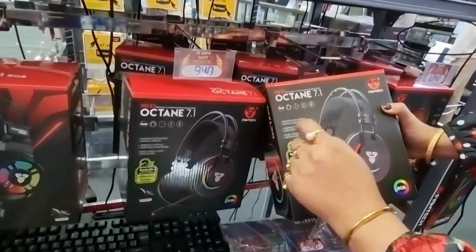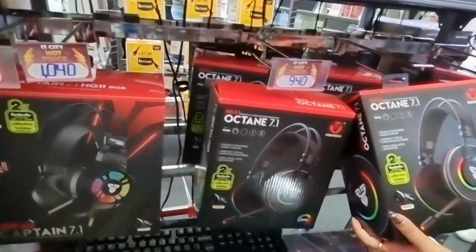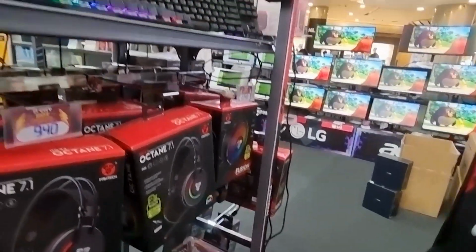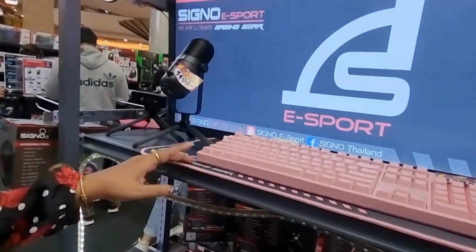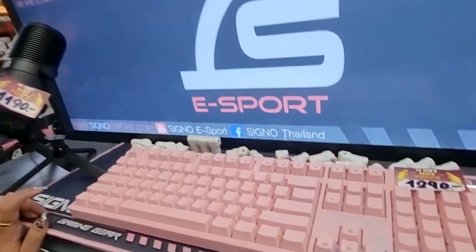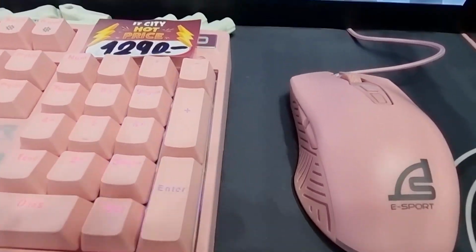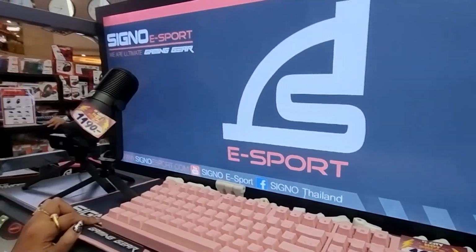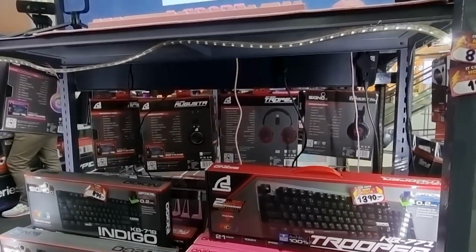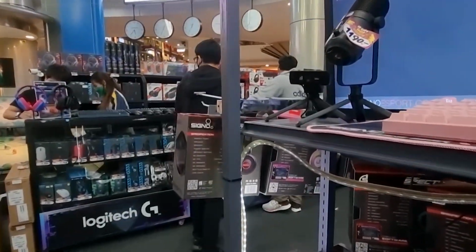This is 940, but it's a promotion in IT City, it's 940. These are the things, guys, I was telling you about today. And this keyboard and mic is very good for the gamer, blogger, everyone, even those interested in podcasts like this. So now you can understand that I was talking about these IT gadgets and everything. I was telling you, everyone will like today's video. Most of the guys will be very interested.